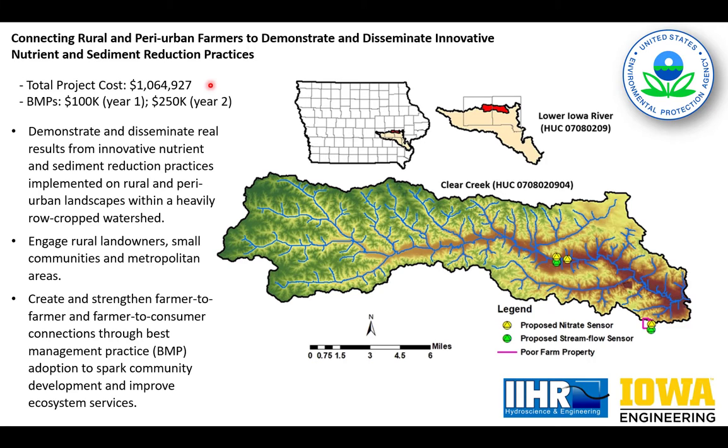What we're doing here in Iowa for this particular project has a total cost of a little over $1 million. And of that, about $350,000 will be dedicated to the installation of best management practices at various places in Clear Creek watershed as it leverages practices that are being built with funding from the Iowa watershed approach. And then also we'll be doing some work just outside of the Clear Creek watershed at a place called the Johnson County Historic Poor Farm.